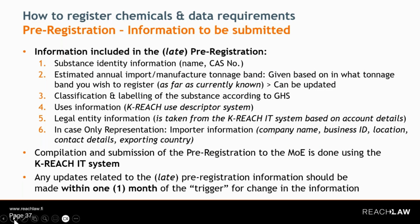Pre-registration requires the following information: the substance's name and CAS number, and the estimated annual import or manufacture tonnage band, which is given based on the tonnage band in which you wish to register. It can be updated. It also requires classification and labeling of the substance according to GHS, uses information, and the legal entity information. This is taken from the K-REACH IT system based on account details. In the case of an OR, it needs importer information. The importer information includes the company name, business license number, location, contact details, etc.